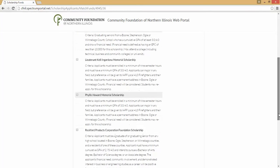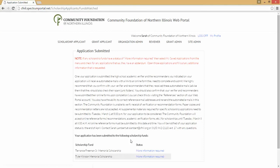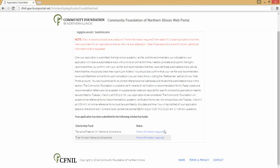So if you haven't got the right person, you can hit cancel. If you need to edit anything, hit cancel, and it will take you back to your menu where you can access the saved application. But otherwise, click on all the applications you plan on applying for and hit submit. And at this point, it creates new applications for you. And so there's a separate application for each scholarship.